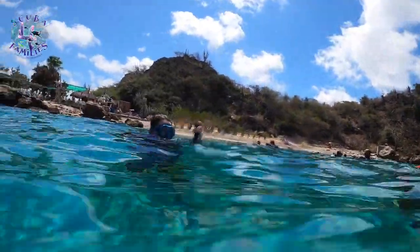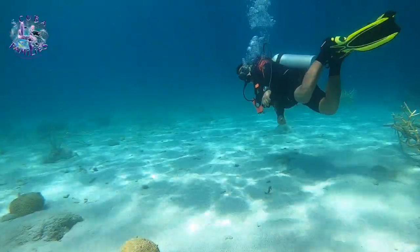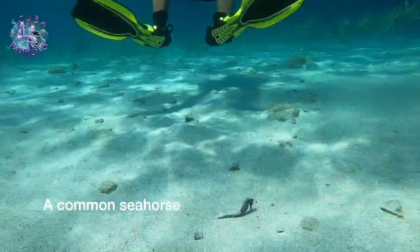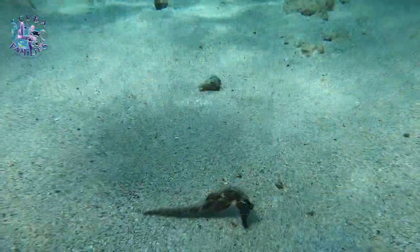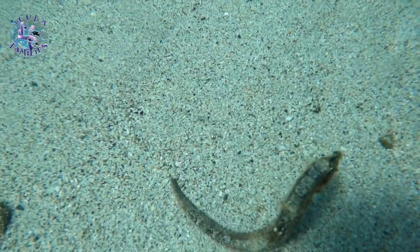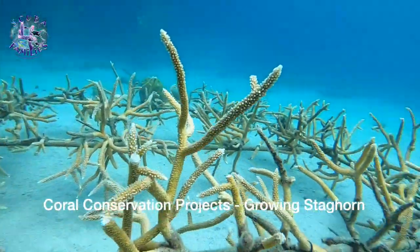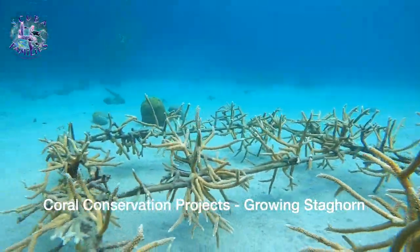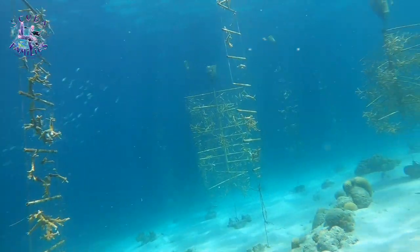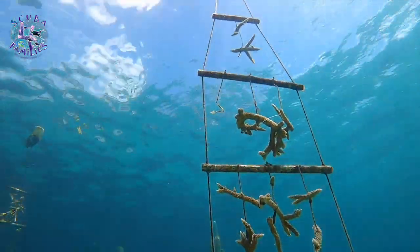So down we go into the beautiful turquoise water. Take our time. And the first thing we spot is a common seahorse, just lying carefully on the bottom, minding its own business. Very well camouflaged with the sand. These are beautiful creatures. I'd like to report how happy we were to see the coral conservation project going on with these wonderful staghorn corals being lined up on trees.